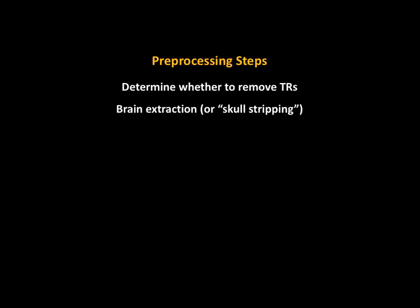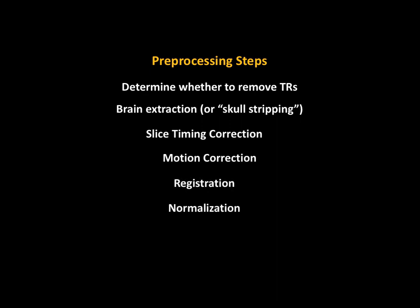Okay, so the pre-processing steps. We'll get more into this in the practical in the next part. Here are the typical ones. First, we determine whether we're going to remove the initial TRs. There's something called a saturation effect specific to these scanners. We then extract the skull through skull stripping, brain extraction, slice timing correction, motion correction. Those are both to correct for different onsets of slices being acquired, and also if they moved at any time during the scan.